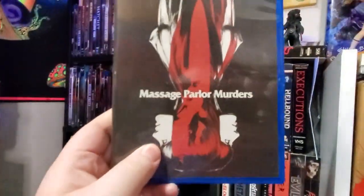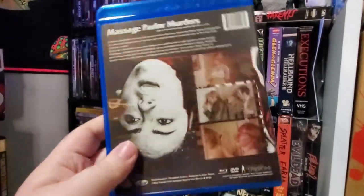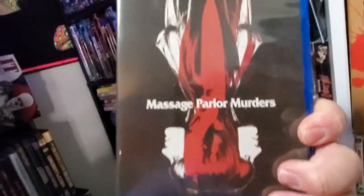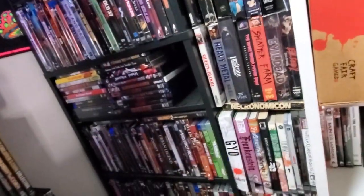And we got, oh shit, I forgot I own the Massage Parlor Murders. This is an old Vinegar Syndrome release. You could tell by the back and everything, but I think this is Vinegar Syndrome Spine number 004. This is one of their early releases. I don't remember too much about Massage Parlor Murders. I bought this one I think last year. I remember this being kind of sleazy though.